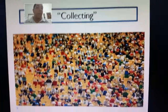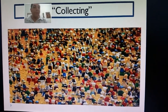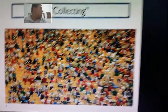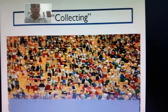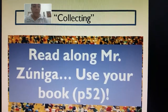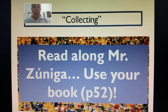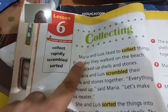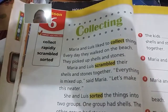Do you collect something? Do you collect coins, video games, letters, stamps? Do you collect pens? Something? Okay, we're going to read this story together. So you're reading with Mr. Zuniga. You're going to use your own book. Are you ready? Use your own book. Here we go. This is the starting paragraph. We're starting on 3, 2, 1.